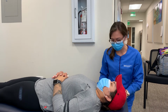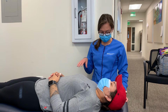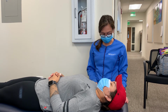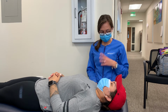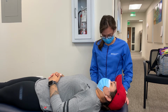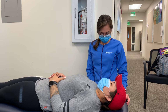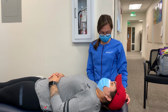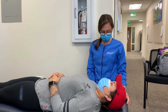So I'm going to assess her pulses. I would assess her carotid pulse for central perfusion. I would assess her radial pulses bilaterally for peripheral perfusion, skin color, temperature, cap refill, and just general level of consciousness. So her pulses bilaterally are strong and regular. Her level of consciousness: she's awake and she has some amnesia of the event. Skin was cool, slightly moist.